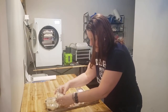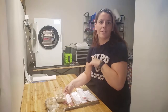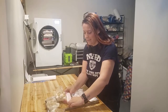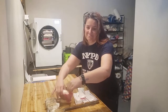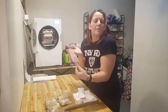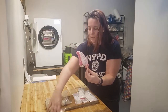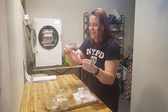Let's see if I can get this one. See, and this is one reason why I use the Teflon. I've never had anything stick yet, or this is my first explosion. So still very edible and yummy, I am sure, but just a little bit of a mess here.